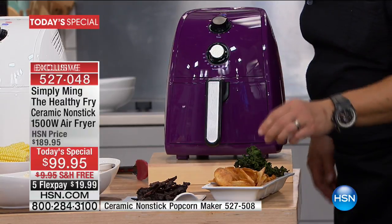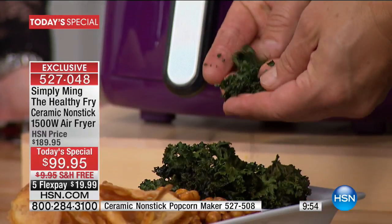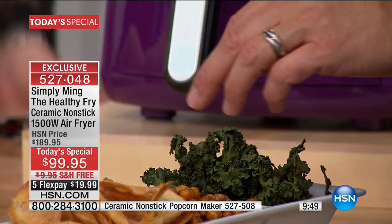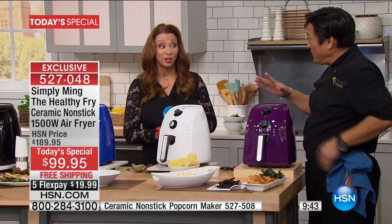Oh, yes. Look at this. Just kale. Kale with salt. Listen to this crispiness. And you can see, completely dehydrated, so good for you, right? There's nothing better for you than kale. It's one of the most perfect vegetables. Kale and watercress are the two most perfect vegetables, right?